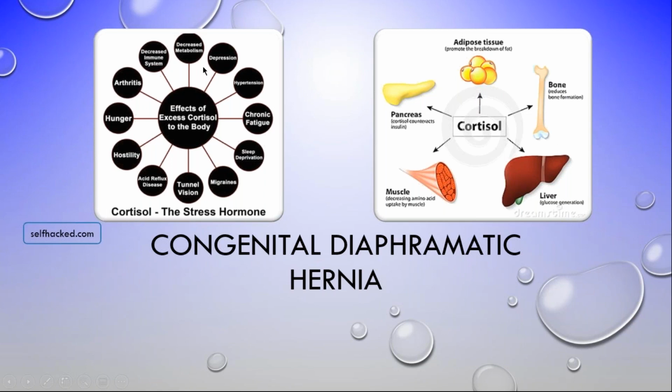And where does cortisol work? What does it work on? In small doses, the cortisone will actively promote the breakdown of fat. In large doses, we often find that people gain weight. It affects the pancreas, so it affects the insulin release. It affects the muscle, decreasing the amino acid intake of the muscle. And this leads to chronic fatigue and this arthritic pain. And it affects the liver, so there's a big use of glucose.